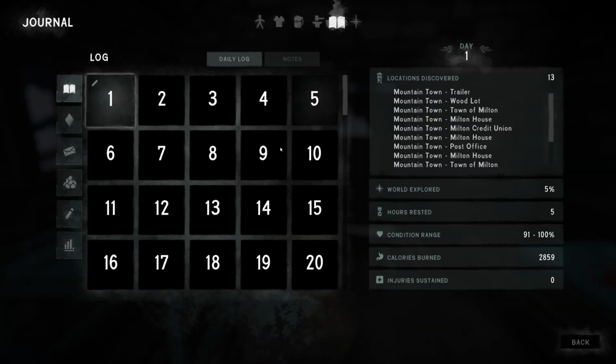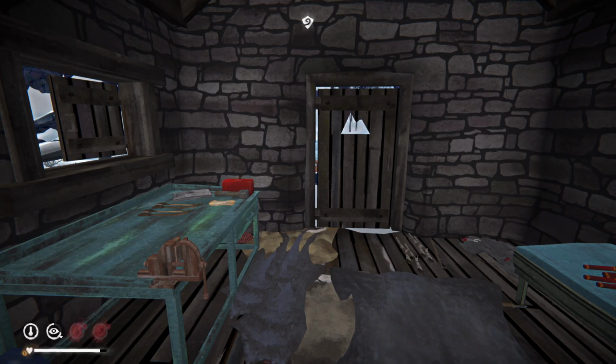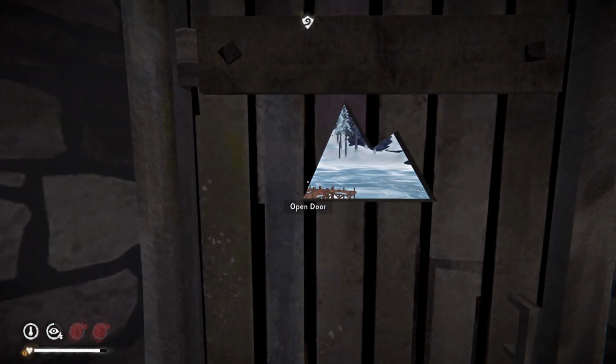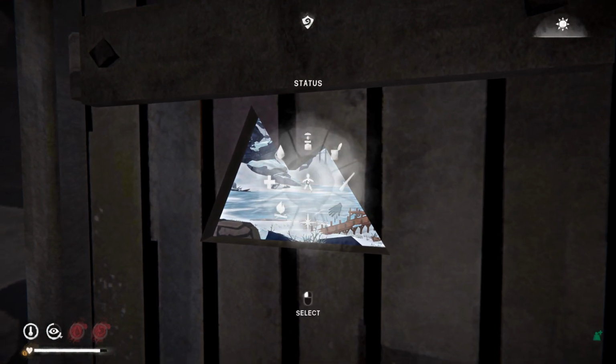So, currently we are on day 103, moving into day 104. We've definitely gone over the day 100 mark, which is really nice. Really good. And how are we doing on everything else? Do have some cabin fever risk, which is okay. Don't have to worry about that too much. Weather's looking pretty good outside. Looks like there's a wolf over there.